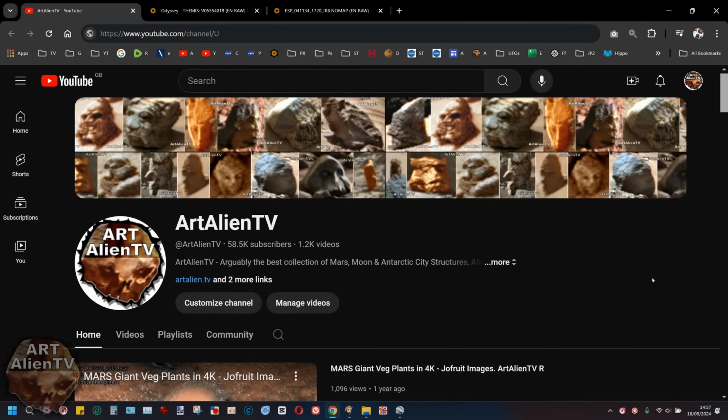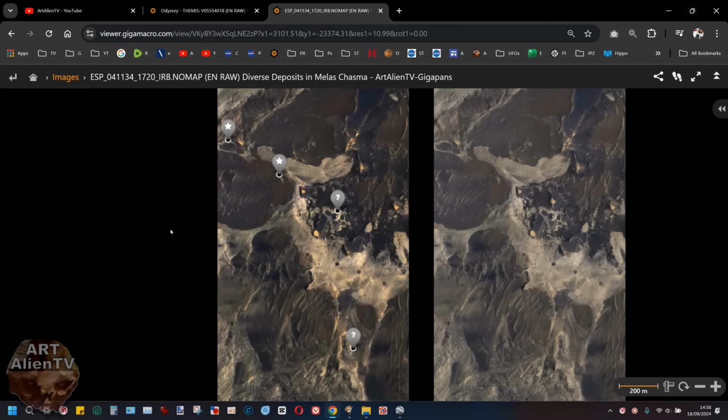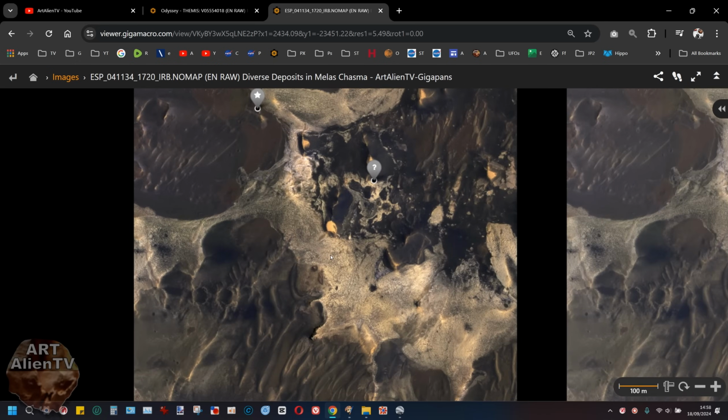Now today I've got something interesting to show you. You Mars geeks and freaks are going to like this one. And I'm calling this a Martian Harbour or Alien Harbour or something like that. I'm not really sure what to call it, but that would describe what we're going to be looking at here. And I'll get straight into this one.